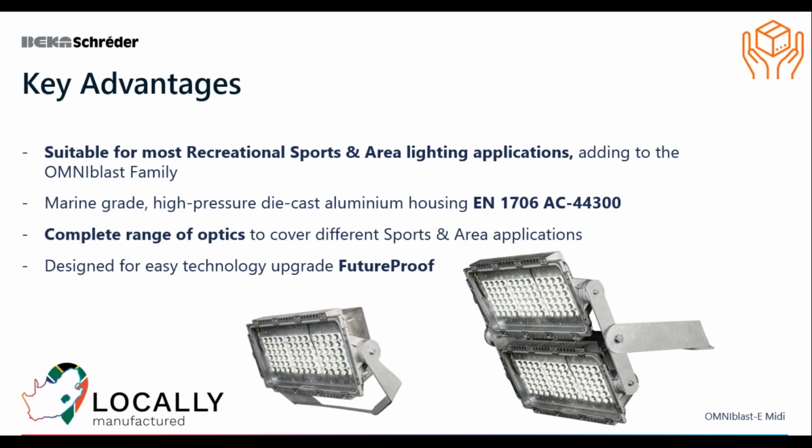Again, we play into our strengths with this product with regards to the marine grade die-cast aluminium, the 44300 material that we use. Looking into the optic range, we really pride ourselves in that, as Derek mentioned, with regards to HID reflector systems, where we've come from all the way through now to the specific optics that we do have for sports and area application. And another feature that we really try and drive is being future-proof. So really, one, this is upgradable, and two, it's really serviceable.